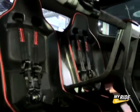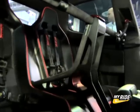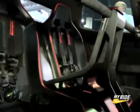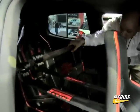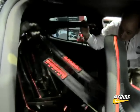Behind the front bucket seats is a clever safety belt system that was developed in the VW design studio. It's comprised of a bar that anchors the front racing harness, which can swing up and out of the way to allow passengers easier access to the rear.